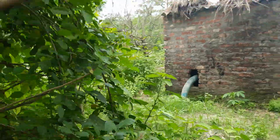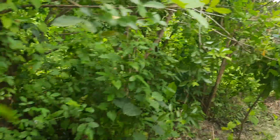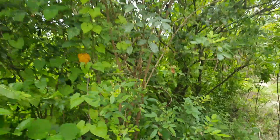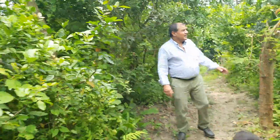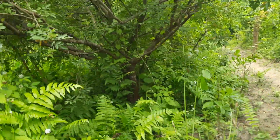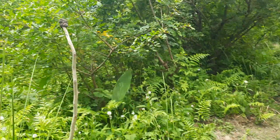Now again, as you can see how dense the green cover is, and these are mahogany. Hey, badshah, chalo. And this moringa is also growing well here. I'm so happy to see all the trees which are growing so well.